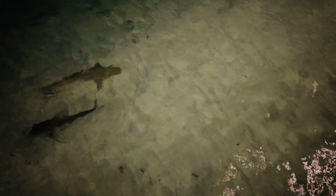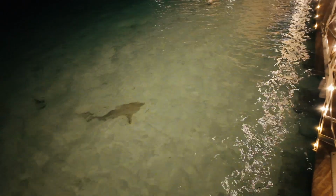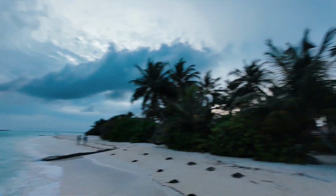On our way back to the villa, we saw a lot of giant trevally hunting for food in the lagoon, with some sharks mixed in. It was quite a spectacle, although at first I thought they were jackfish or tuna. Sadly, the next day was our last on the island.